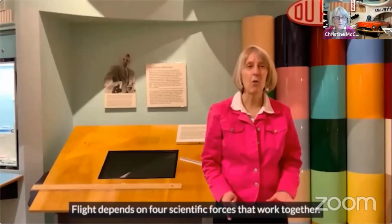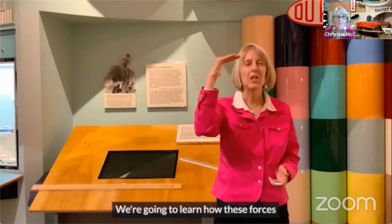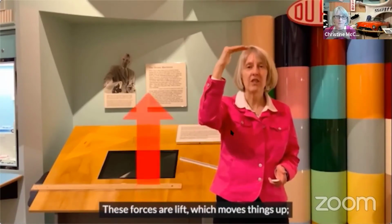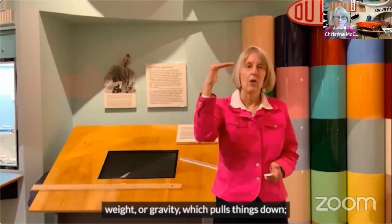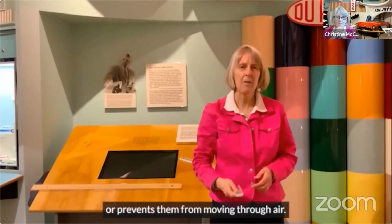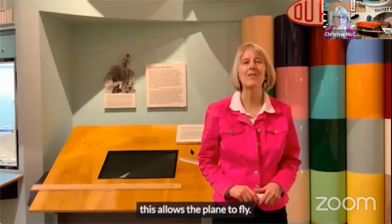Flight depends on 4 scientific forces that work together. Let's get out our airplanes. You got it? We're going to learn how these forces work together with our hand. These forces are lift, which moves things up, weight or gravity, which pulls things down, thrust, which pushes things forward, and drag, which pulls things back or prevents them from moving through the air. When all four forces are working together, this allows the plane to fly.